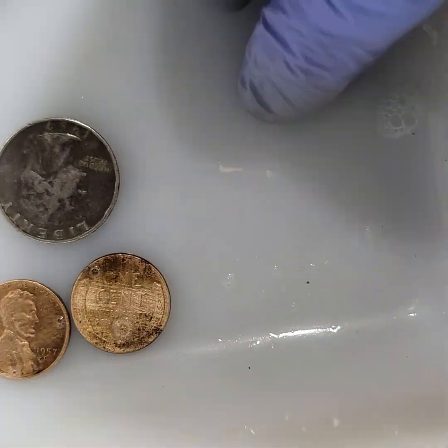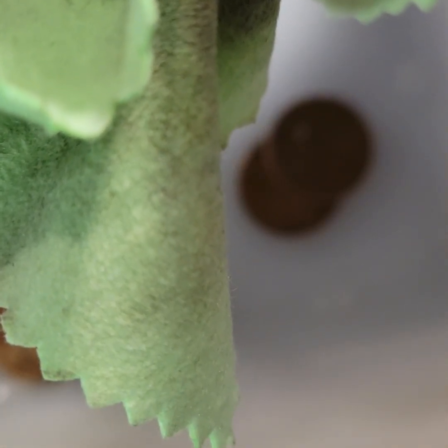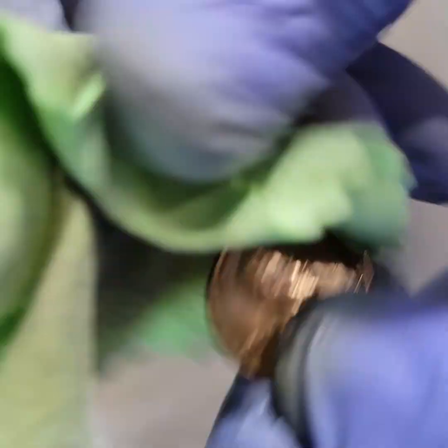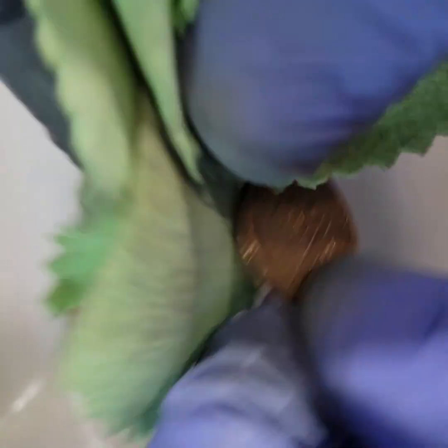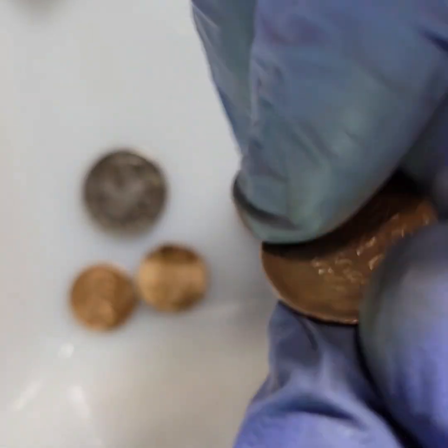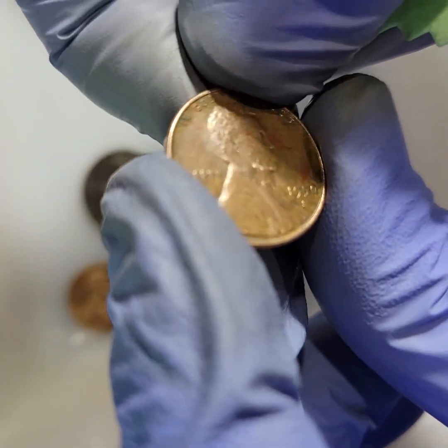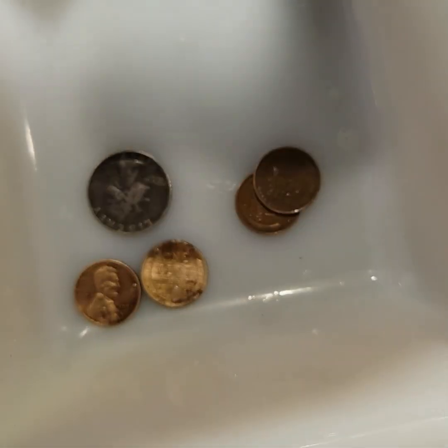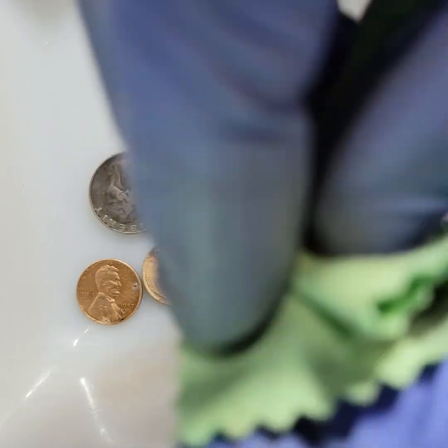And we had 3 successful cleanings. Whatever was on these pennies before. Let me zoom out a little bit. Well, whatever was on these pennies before is off. So this was a successful cleaning, as far as cleaning a penny goes, right? If that's your goal, is to clean a penny and to have a cleaned penny.